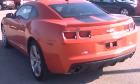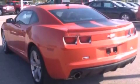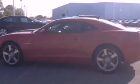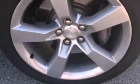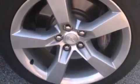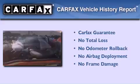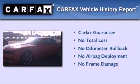The following features are also included: air conditioning, cruise control, full power accessories, a leather-wrapped shift knob, a four-wheel independent suspension, cargo tie-downs, an engine immobilizer theft deterrent system, dusk-sensing headlights, 12-volt power outlets, and this vehicle has less than 13,000 miles. Not to mention that this Chevrolet qualifies for the Carfax buyback guarantee.